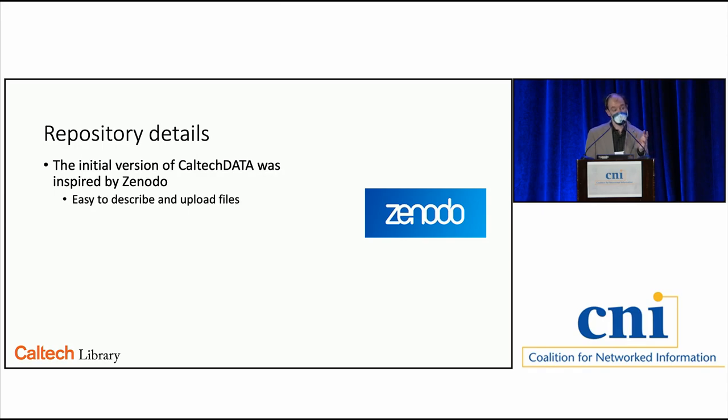Again, the key feature was it's easy for researchers to go in, describe, and upload their files. And philosophically, the researchers are the ones that are in control of their records. So from the library side, we're able to help, make suggestions and improvements, but it's really the researchers' data, the researchers' records. They're the ones that are responsible for describing accurately what work they've done and what files they're uploading. All the records get DOIs.